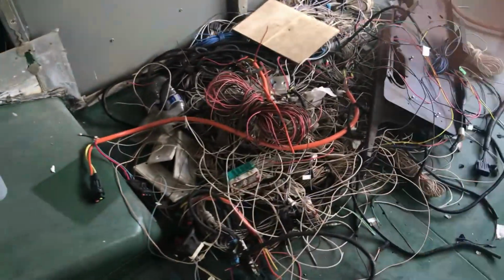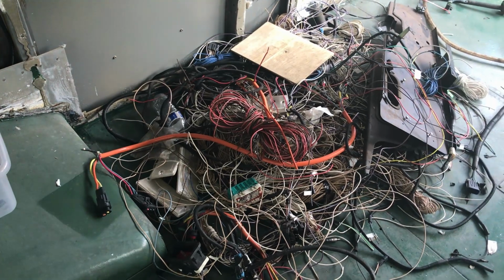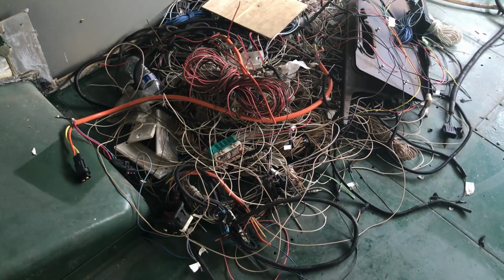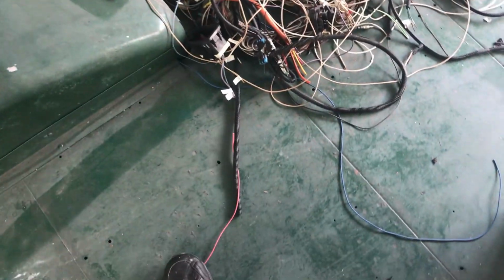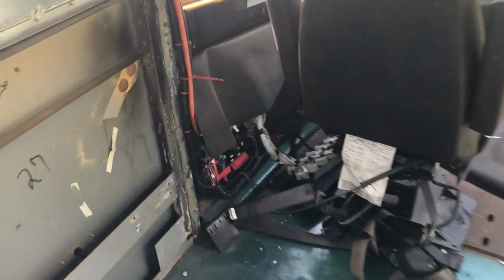Alright, so here's the real problem. You know, I did all this wiring cleanup. All this is circuits that were not being used or wiring that I shortened by a foot or so, like that, to make all of that stuff under there nice and neat and clean and well routed.